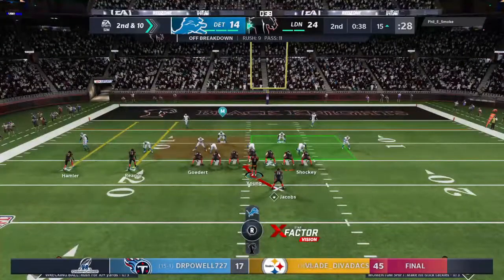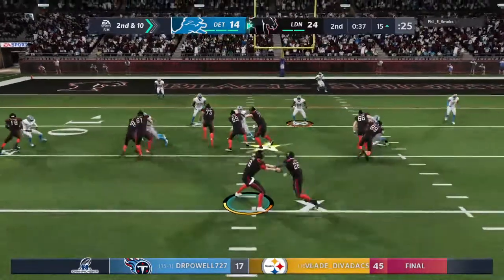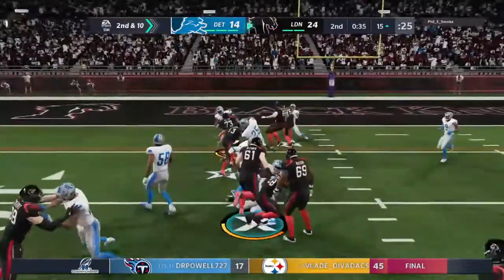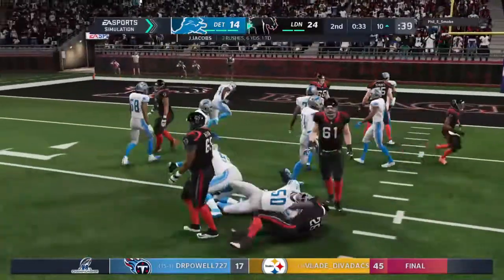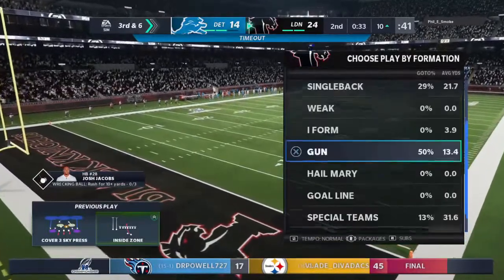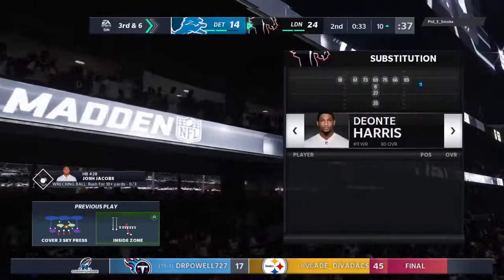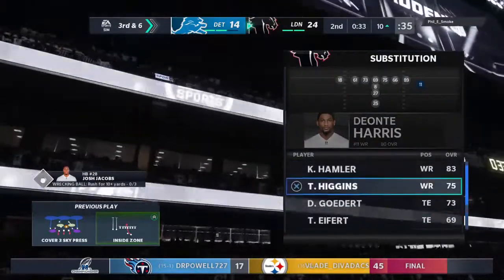After the incomplete pass, here now is 2nd and 10. They will run out of the gun with Jacobs. And he'll get it here to the 10-yard line. The Lions will use the first of their timeouts as the clock will stop with 33 seconds to go in the first half. Brings up 3rd and 6.